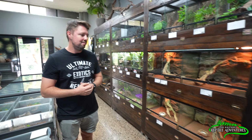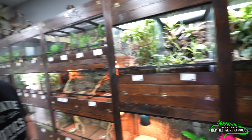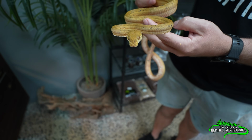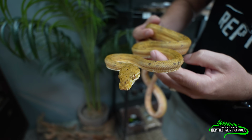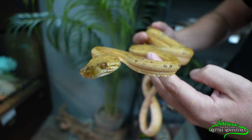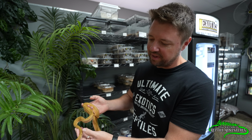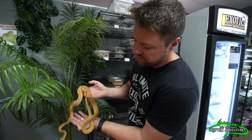Gotcha. All right. So up here we have an Amazon tree boa. How is that guy's temperament? Can we take him out? Yeah, we can. I think this is also an underrated boa, and I just love ATBs. They come in so many different colors and so many different variants. These are such impressive snakes. A really nice arboreal snake, if someone is looking for something that is arboreal. They're still quite rare in South Africa, but they also have been in the hobby for quite a long time. But there's just not too many around.